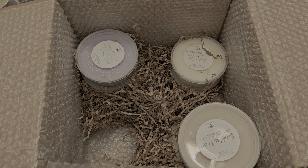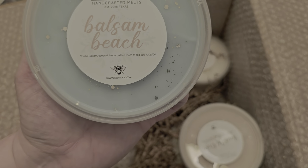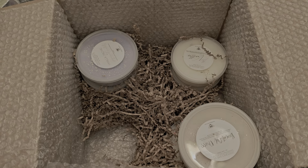Definitely first is that vanilla balsam though. And I like that I get the balsam. A lot of the vanilla balsam scents, to me the vanilla dilutes the balsam note, but this one, it doesn't. I get like equal amount of that vanilla and balsam with just a little bit of that saltiness and a little bit of driftwood. Yeah, I like that.